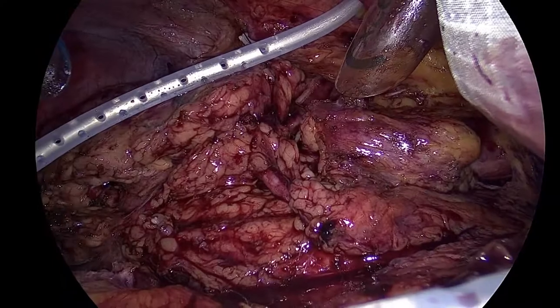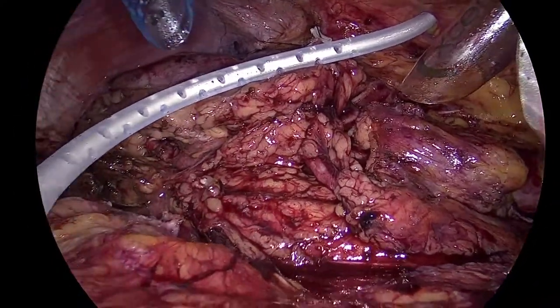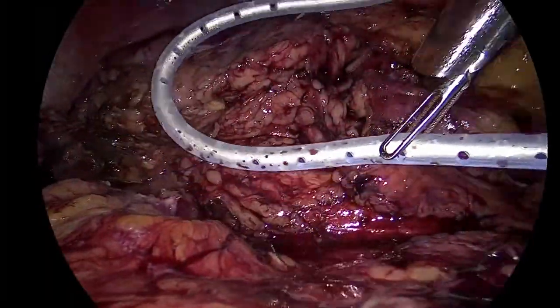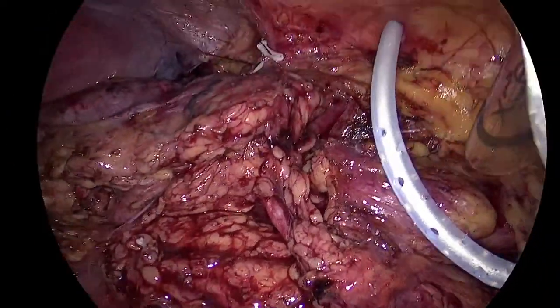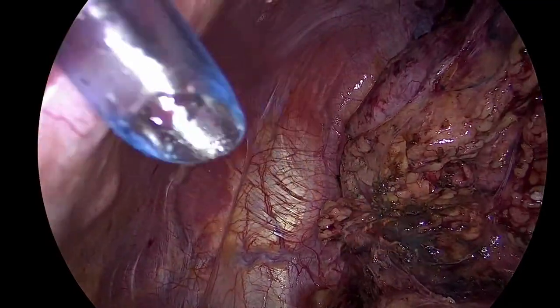Suture it. Put me a clamp here, please. Give me a laparoscopic grasper. We take this from here and we put it down. Good. We don't want it on our bed. Okay. Give me to fix the drain. And I think we're done. We take out the 5. Good.